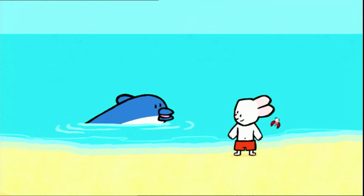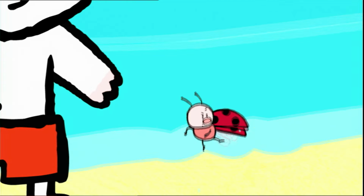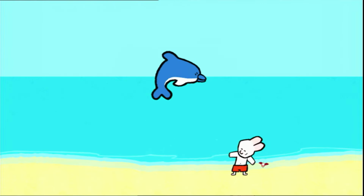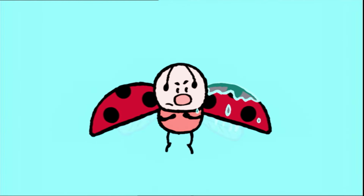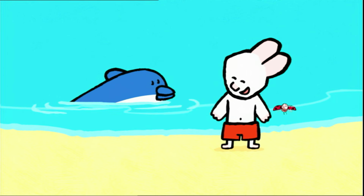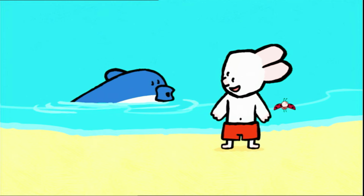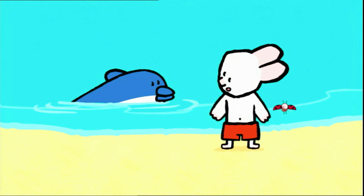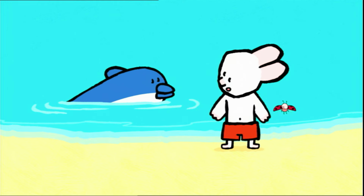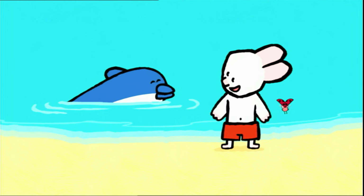Hello there, my friend. Hello, dolphin. Have you come to play with me? I love playing. You see, my friend Yoko is a bit scared of the water. Scared of water? How strange! Me? I live in the water! Would you like to help Yoko be less scared of water? Well, of course! Us dolphins, we love helping others!